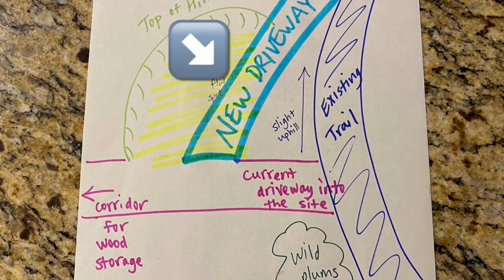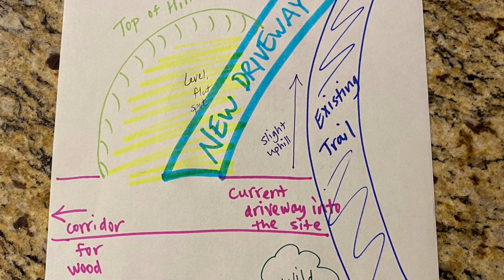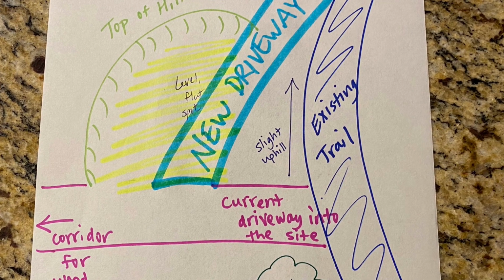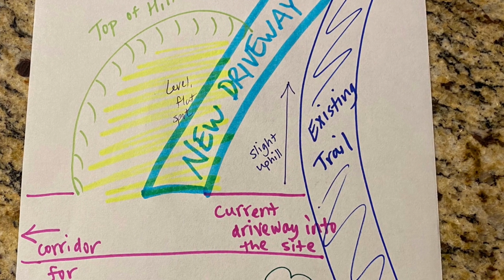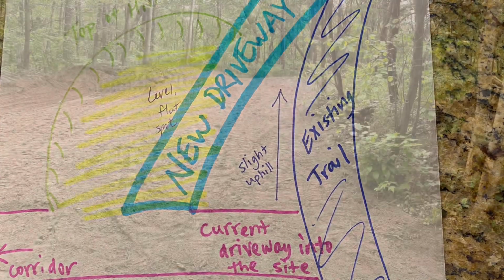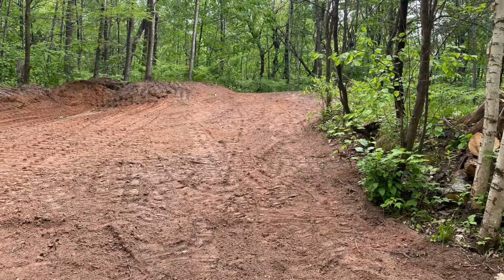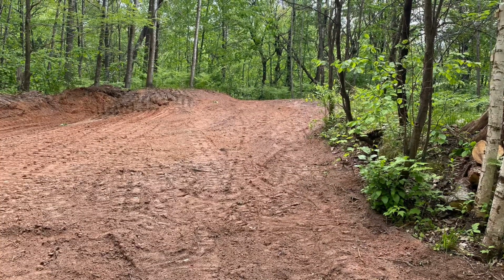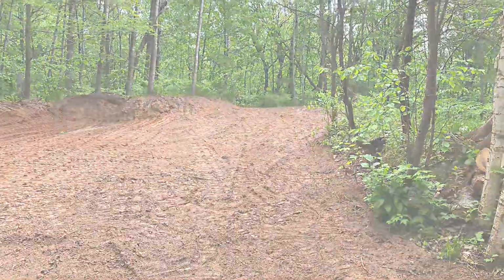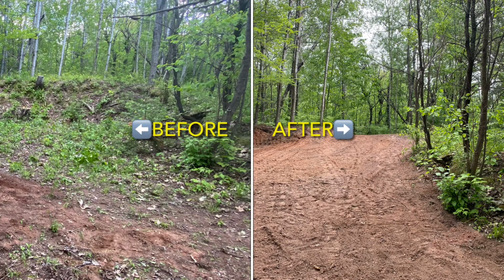So here in blue is where we added the new driveway that's coming in from the top of the hill down into that flat level part of the build site. The idea here was to create sort of like a cul-de-sac loop with the current existing driveway. And here's what the new driveway looks like, standing on the old driveway and looking up that hill. So here is a before and after of that new driveway.